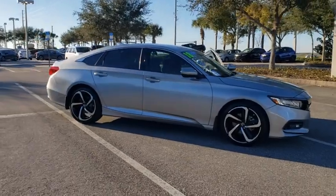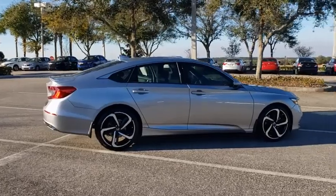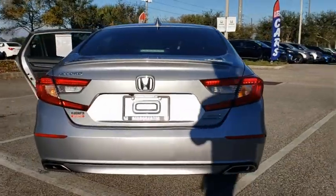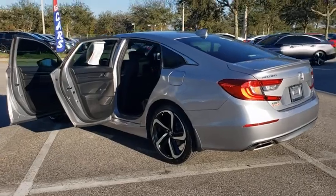Take a ride in the 2018 Honda Accord. Ingeniously simple, yet overflowing with luxury and technological creativity, all that and more in the Accord. This vehicle has less than 40,000 miles. Here are some of this vehicle's great options.